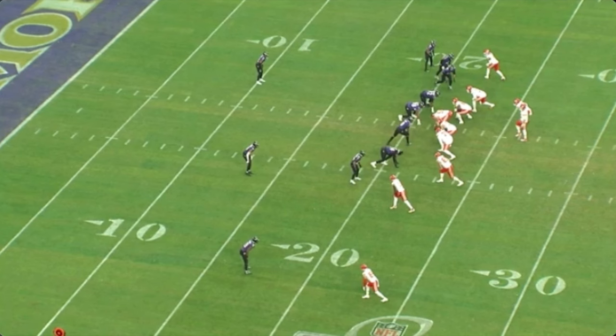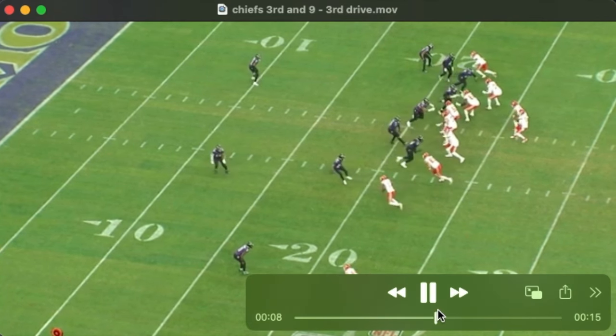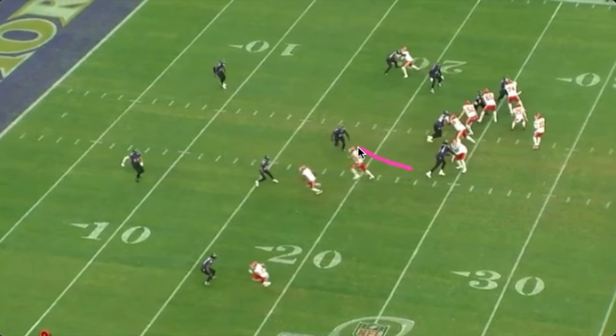This is a third down and 9. This is from the third drive now. They come up short of the first down marker. Another 3-by-1 formation. Near as I can tell, Mahomes wants Kelce right off the ball. Together, they are reading the leverage of this linebacker. Do have a good connection. He runs an out. Mahomes knows that's what he's doing and gets the ball out quickly.